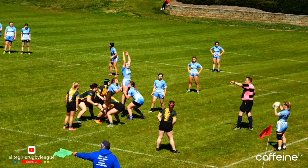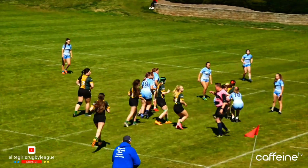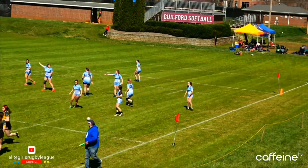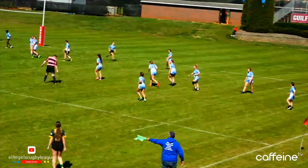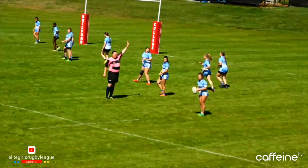Sir asking Doylestown to give the obligatory space needed to start it up. Nice little tip-off right there to Reagan King, and unfortunately it looks like that was not straight, potentially. No, there's an offside call. Okay, offside was the call, and now it's going to result in a penalty.